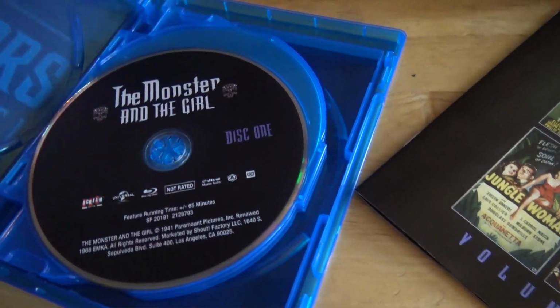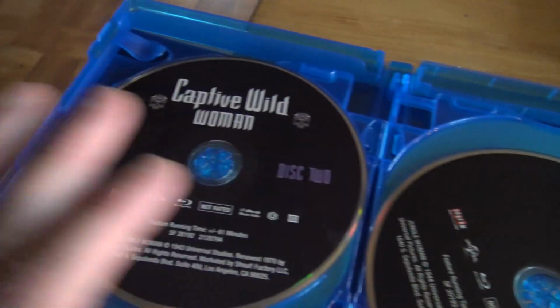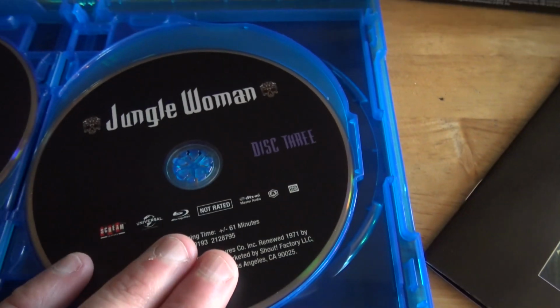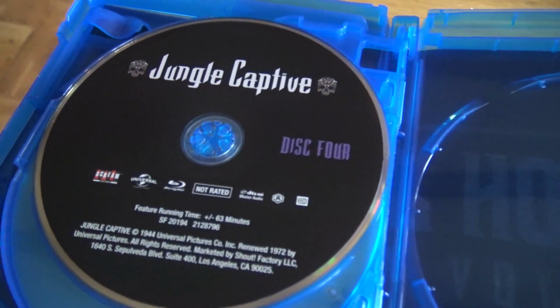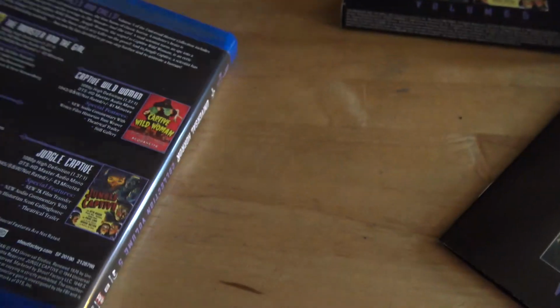The discs themselves are nice. They're nothing special necessarily, but it all looks very professional and very nice, as you'd expect from a company like Shout Factory or Scream Factory. You will note they all say not rated. That is because these films came out at a time when all you needed to do was satisfy the Hays Code, which they all did.